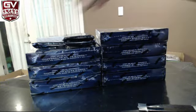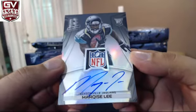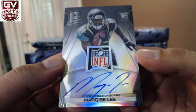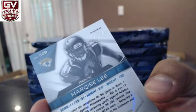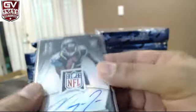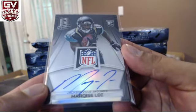That is a good start. Look at that thing. For the Jags, we got Marquise Lee, a little NFL logo. That is for Home Slice. One of one. First card of the break. Wow. One of one Marquise Lee for the Jags. Again, Home Slice.